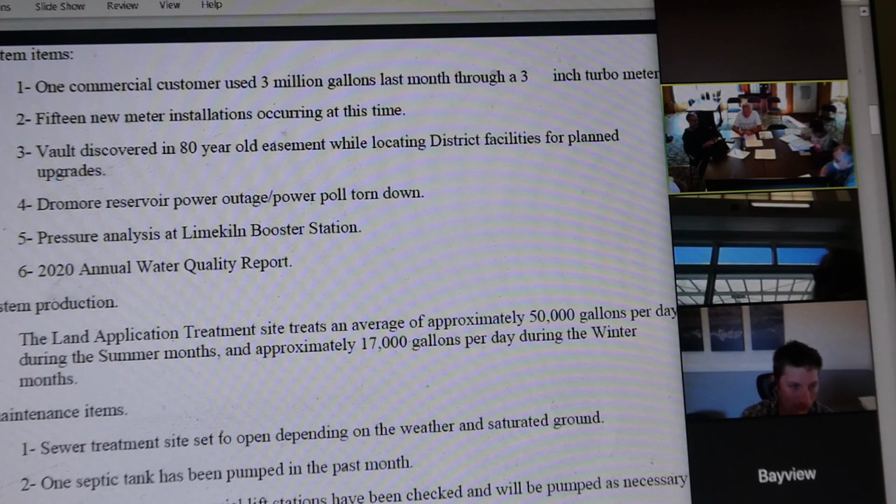Okay, the next item is actually on the main agenda, so maybe we could just cover it then. That's the 2020 annual water quality report. So we'll skip on down to the sewer system. We're about to get that started.